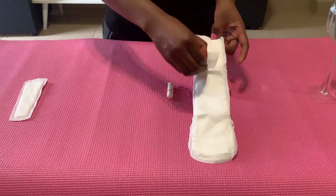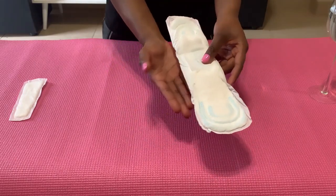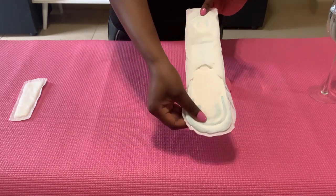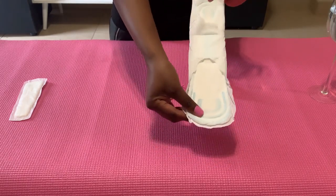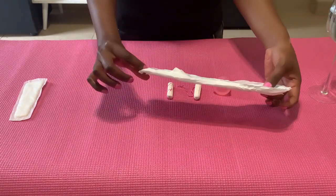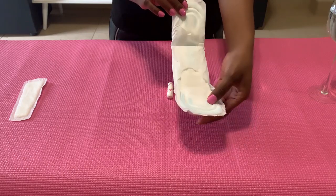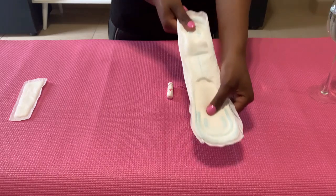You remove your strip and you stick this on your underwear, and then you remove the wings, and the wings basically enclose your underwear to keep it in place. Now, it's very important that you choose the correct pad size for whatever it is that you're going through in your time of menstruation. So some people have very heavy flows. This is an extra long pad. It's a thick pad. It's a pad for somebody with heavy flow. If you have a very light flow, there's no need for you to be walking around with all this baggage, because a smaller pad will do just the job for you.